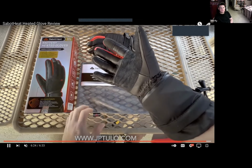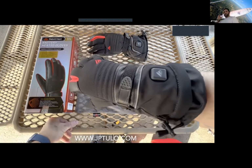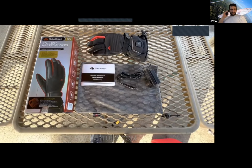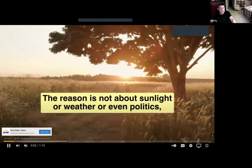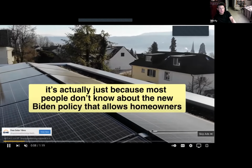You know what? I think I'm gonna make sure it's the same glove. It's one word, SABOTHEAT. Yeah, but if you look at the box, it says new for 2021 on the box.